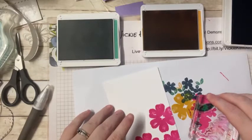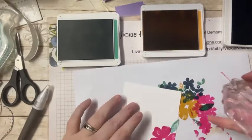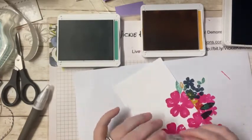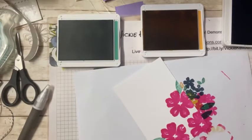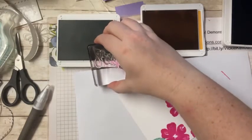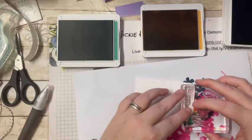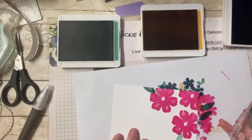I love Magenta Madness. It's one of my favorites, although Melon Mambo is up there too, and I find them very, very similar. With this leaf I've just stamped off, just so it's not right out there, because we're going to have the outside of the leaf. And try and line that up. I could line it up if I took the other stamps off my thing. That was so bright.